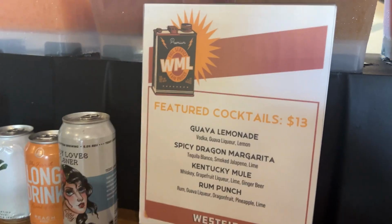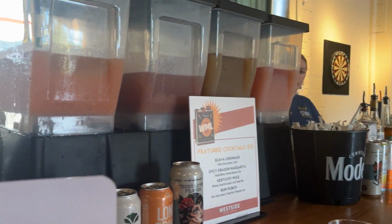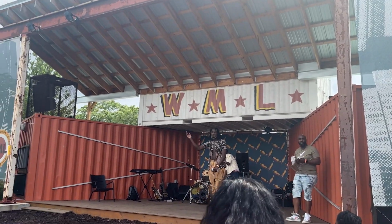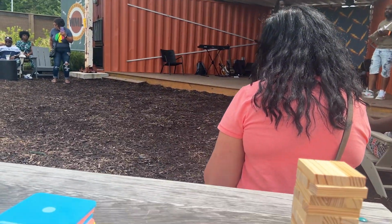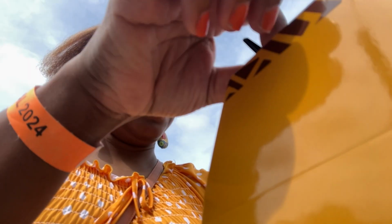You saw this QR code. And of course they had special cocktails available. I tried the Kentucky Mule, which was delicious, but you could also go inside to the bar and get whatever type of drink you wanted. But now let's try out these 5 different samples of jollof rice.